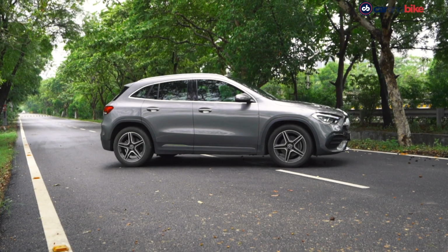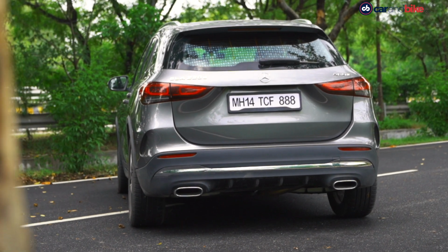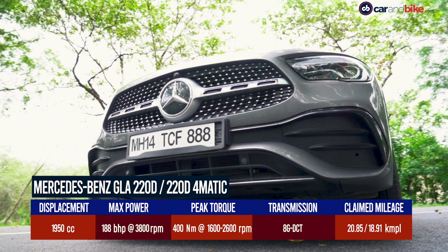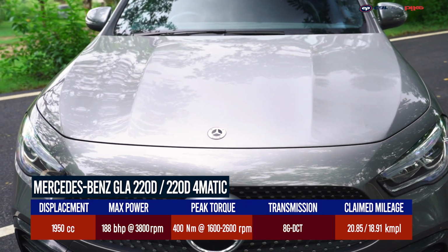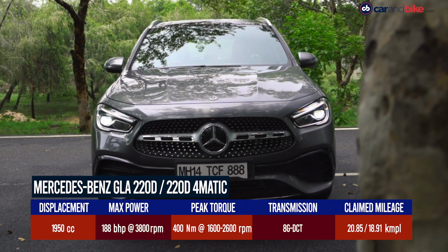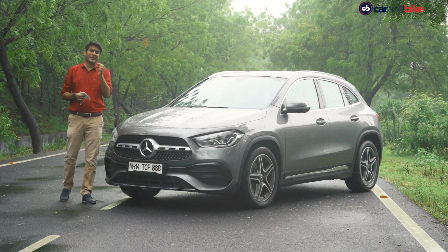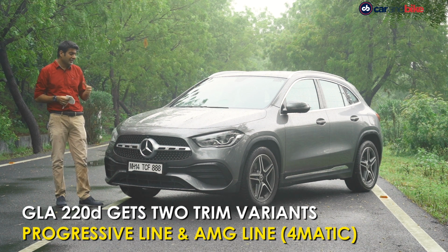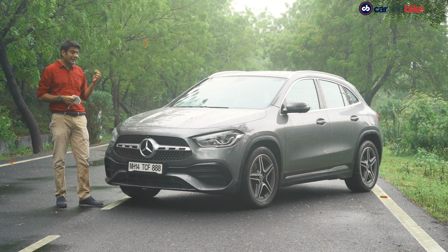The diesel in the pack gets the all-too familiar drivetrain. The 2-litre OM654 engine makes 188 brake horsepower, and you get a juicy 400 Nm of torque that kicks in nice and low at 1600 RPM and has a generous band. So there are 2 variants on the diesel, the 220D progressive line and the 220D 4MATIC AMG line. This AMG line certainly looks racier, and yes, the 4MATIC gives it more of an SUV edge. And yes, this one is also longer than the progressive line by 26 millimeters.